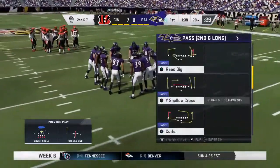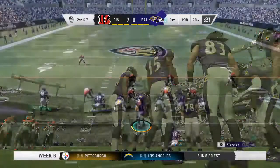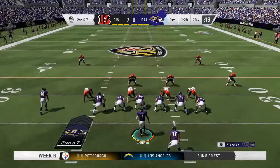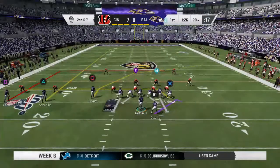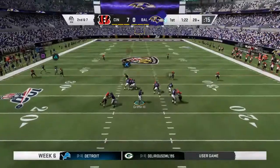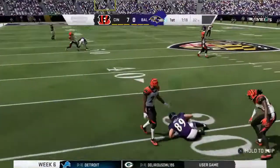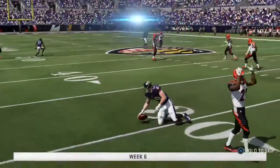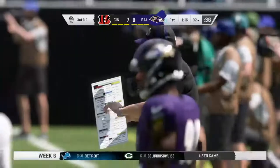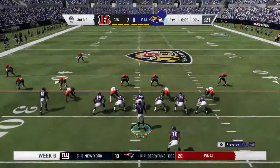But the main goal: get a couple of first downs, run some plays, run some clock, allow their defense to get a chance to catch their breath, settle down, and relax a little bit after they just gave up a score. On 2nd and 7, Griffin. He's got his man. It's Andrews. And down right around the 32-yard line, 4 yards on the pickup.